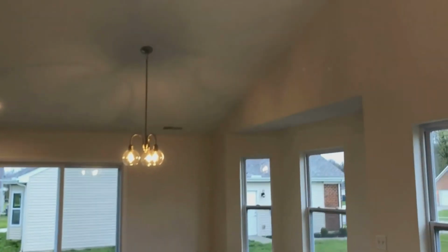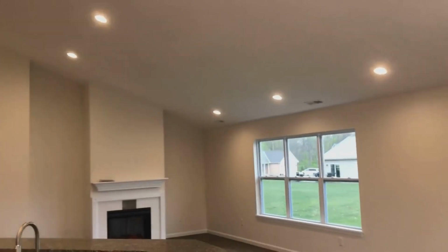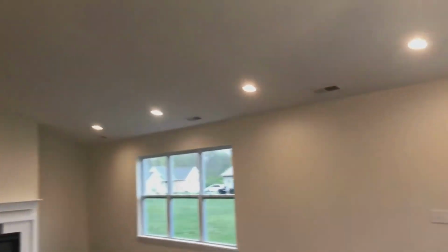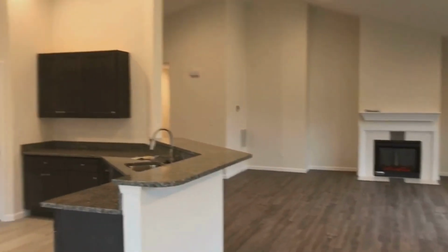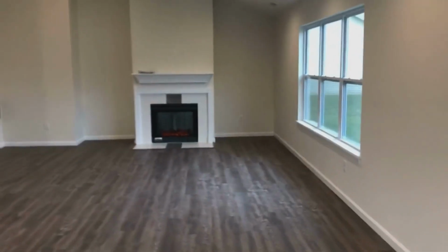So you have dining room space. I just wanna point out the lighting in here. Not only are the light fixtures beautiful, but there's all kinds of recessed lighting. And that just really adds a lot to the appearance of the house. It definitely has no lack of lighting in here. Definitely makes the place look beautiful.